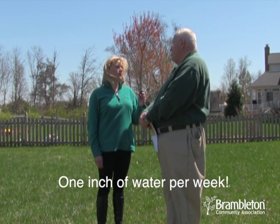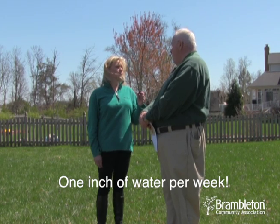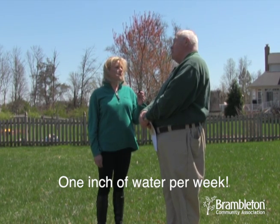Absolutely. So that's why the proper mowing height, along with knowing how much water to apply to your lawn, is so helpful. The rule is 1 inch of water per week. So we suggest you use a small rain gauge and measure how much rain you got in that week. So if you only got a half an inch of rain that week, you'd want to go ahead and supplement that. Oh, that's fabulous. And when's the best time of day to water?